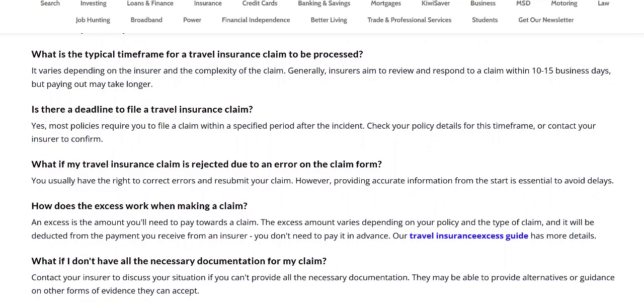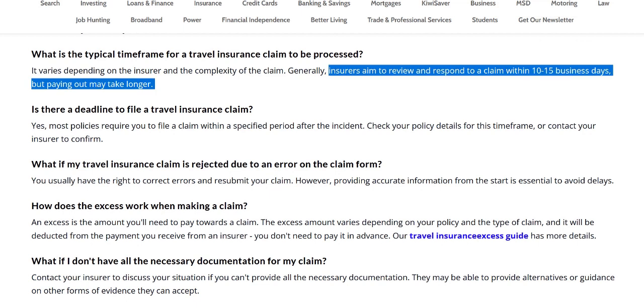So what is the usual time frame? I mean, it's hard to know because so much has changed in the industry. We've said 10 to 15 business days to review and to respond. It could be longer, it could be a lot shorter. It really just depends. And this is at the claims process. Like, this isn't at the notifying stage. This is actually when you've got a claim to make.